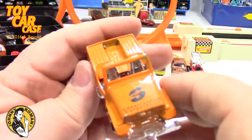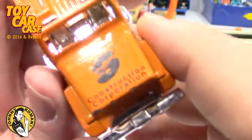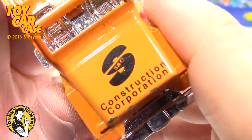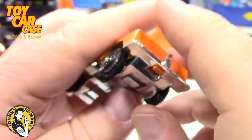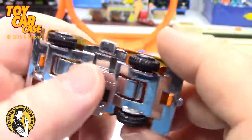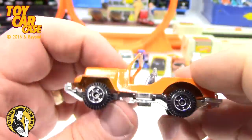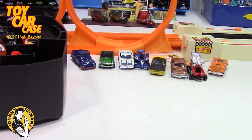Oh, look at this Jeep. Construction Corporation. Oh, look at that. Pretty simple. Nice little tow hitch on there. Made in China, no name. We'll see if that baby races.